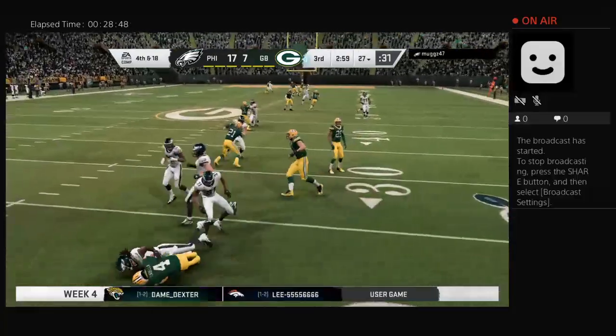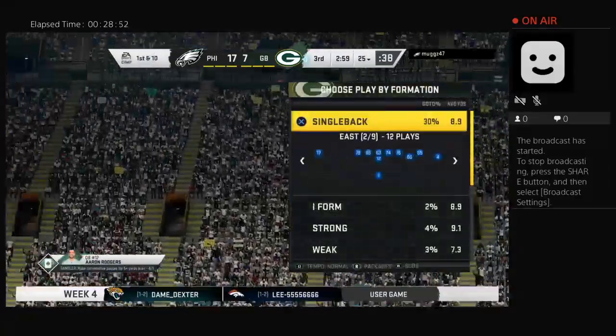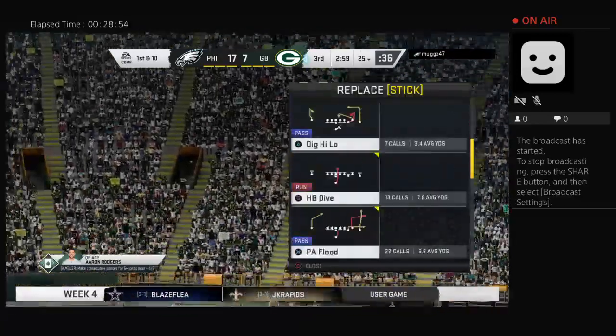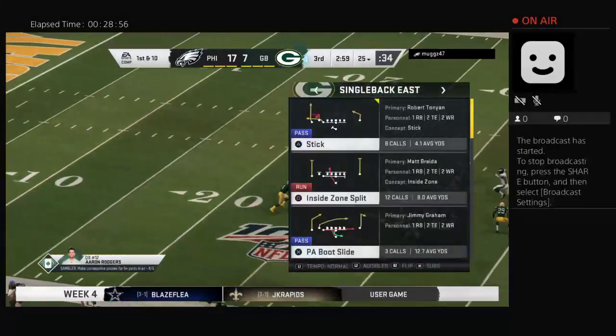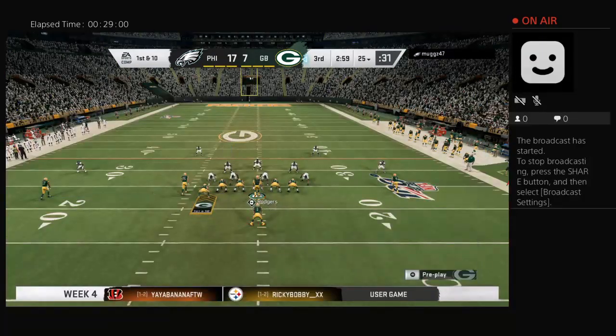Taken in at the 22. Yeah, that's a 48-yard punt with a coverage holding him to 3 on the return. And it'll be Packer football here. 1st down and 10. The Packer offense ready to get their next drive underway.